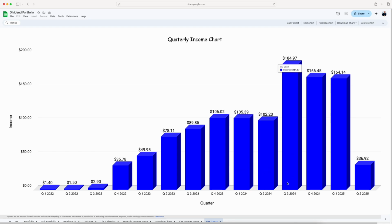Then in Q3 of 2024, because the SCHD dividend dropped into Q3, I received 2 dividend payments of SCHD in Q3. I received $184 in a single quarter. So that's definitely awesome. And I'm really trying to grow it as much as possible, so in the future, this portfolio can help me pay some of my bills. And right now, Q2 started pretty good at $36.92.